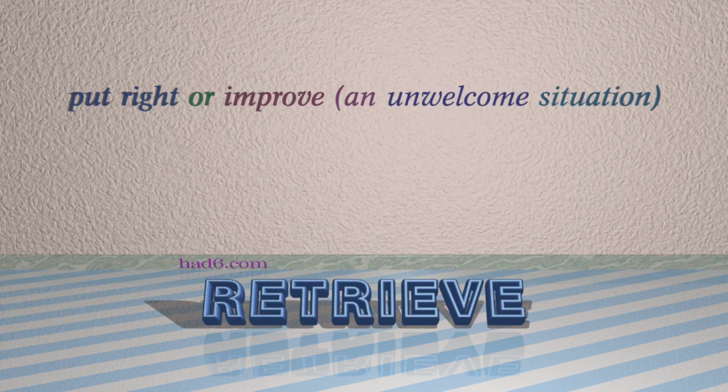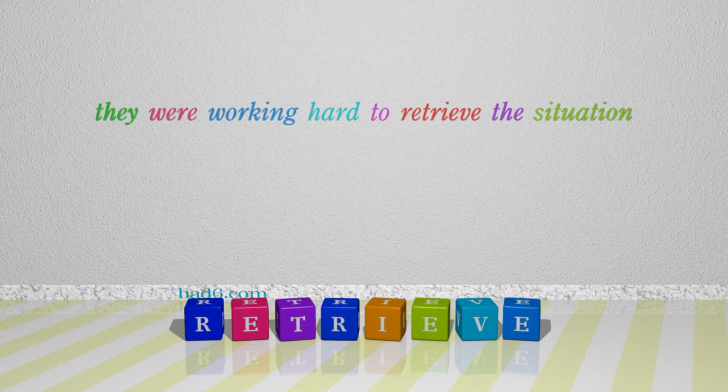Number 5. Retrieve, which means put right or improve an unwelcome situation. Retrieve. For example, they were working hard to retrieve the situation.